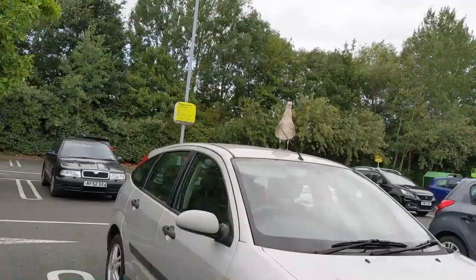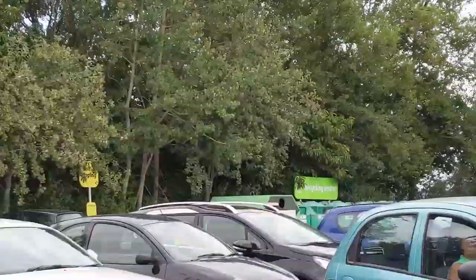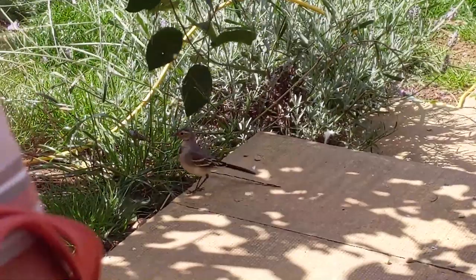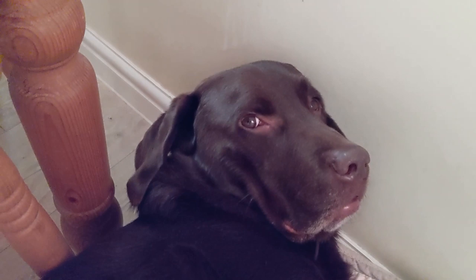Congratulations. I know they're a nuisance, but how beautiful is this guy? You're lovely. Hello, little one. It's a little chick, actually. It's not that old. Little wagtail. I have no idea why he sleeps like this. He's snoring. But he sleeps with his head propped up against a wall. Like a little nut bar, aren't you? Shh, go back to sleep.